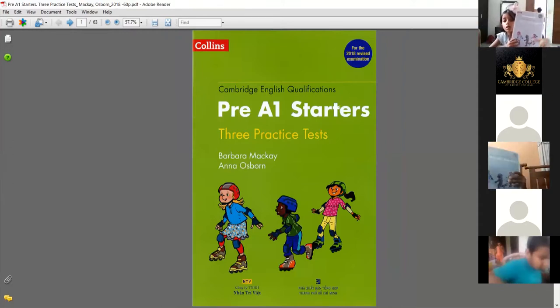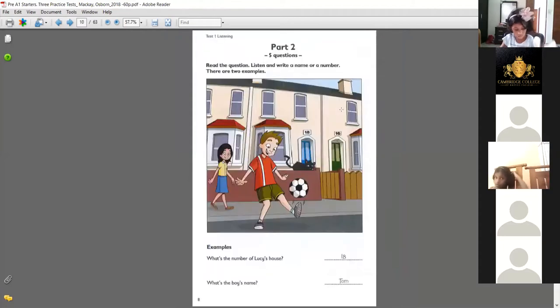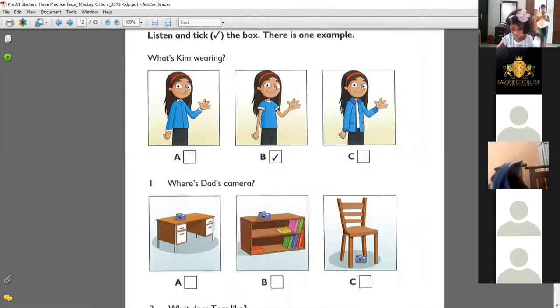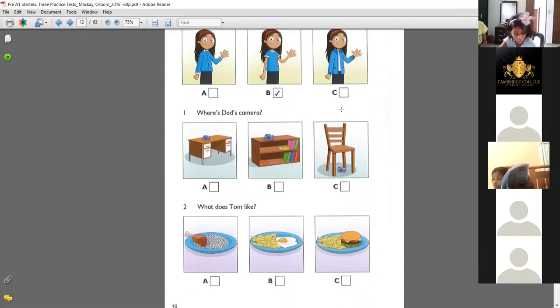So we have completed the reading and writing parts 1 and 2, and also listening parts 1 and 2. So we want to start part 3. Am I correct? Page number 10. Turn to page number 10.